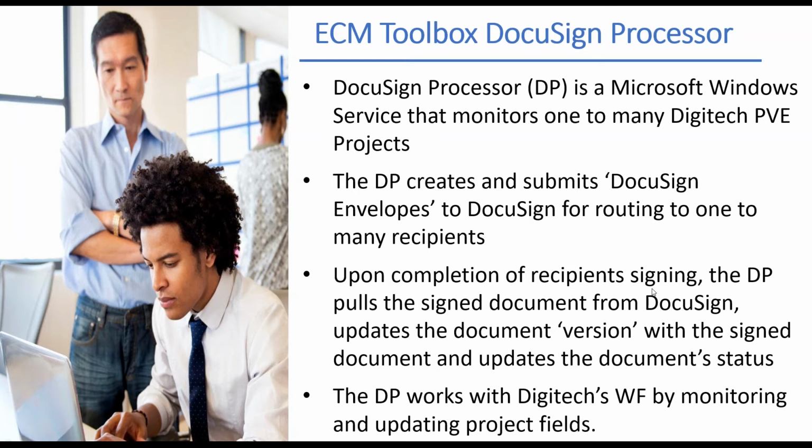Upon completion, the processor will pull it back in. It will replace the version inside of PVE, and the workflow can continue. While it's out with DocuSign, our DocuSign processor will monitor DocuSign, waiting and looking for that envelope to be finished so we can pull it back inside the system.